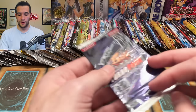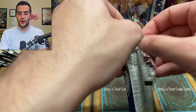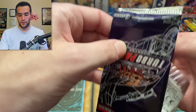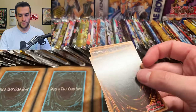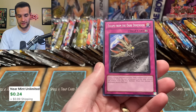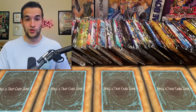It's just another card. Now to Turbo Pack, which did bless us with a super rare last time. So I'm feeling a little bit better about Turbo Pack. I kind of like Turbo Pack so far. Giving us some decent stuff. Let's see what we're going to pull this time. Let's do it the safe way this time again. Oh, no. That's not the safe way. We almost spoiled it. We have a Black Salvo. Oh, there it is. Escape from the Dark Dimension and the Six Samurai. Okay, so it looks like that one was at the back. You cannot keep track of these tournament packs.